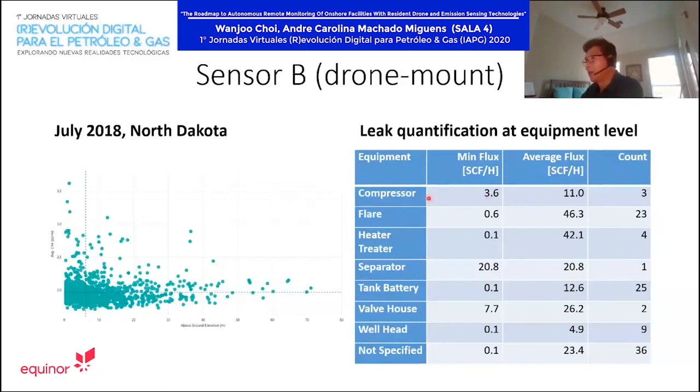So this is the result of about 34 different well pads, and all the non-emitting equipment has been eliminated here. But this is the kind of baseline of those emitting equipment. We see some high flux coming from the heater treater and flare stack. Obviously, they mean there's an incomplete combustion of fuel gas happening. And some high values were reported from the separator and valve house, but mostly the wellhead showed high integrity, showing not much flux.